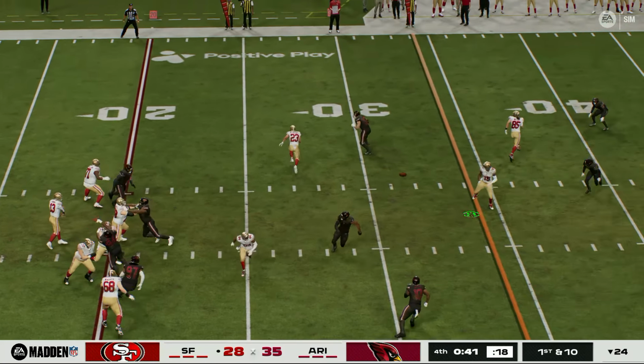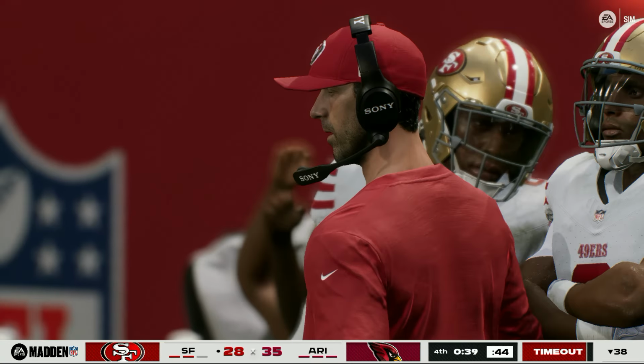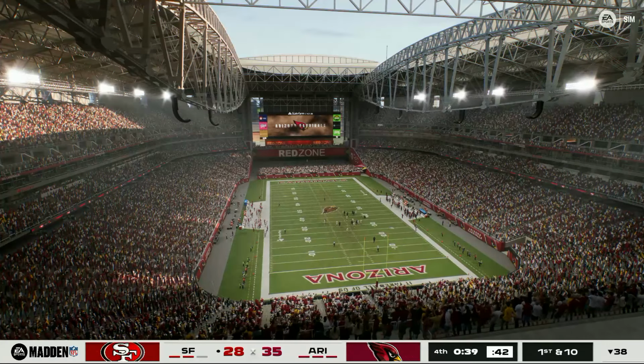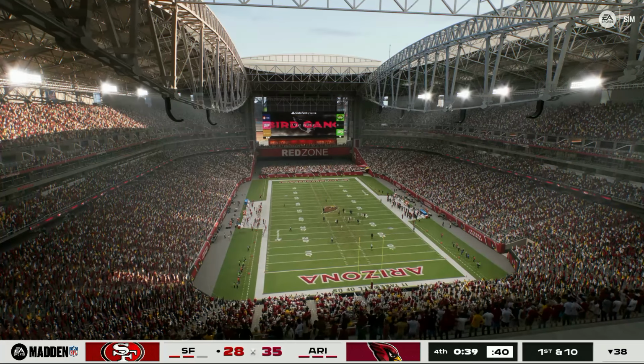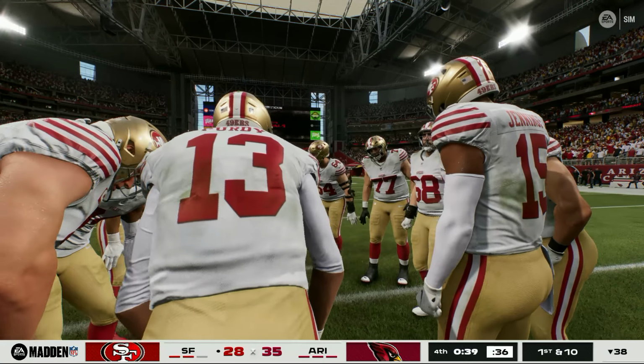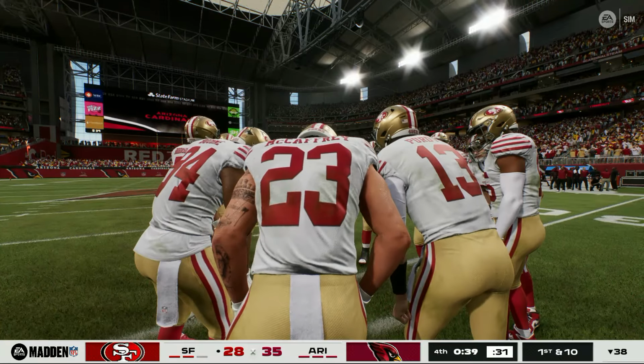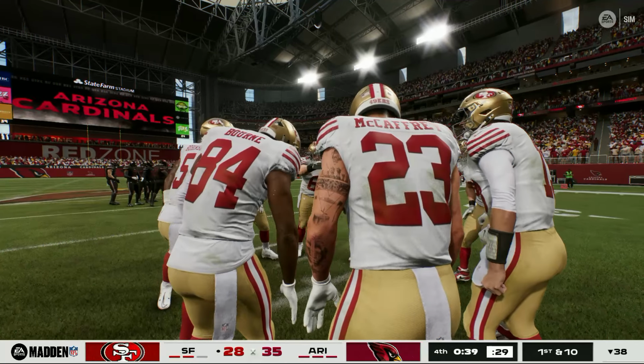Shotgun snap to Purdy. That's taken in by Jennings. And he'll be brought down up around the 38-yard line. The Niners will use the first of their timeouts. Stop it here with just under 40 seconds to go in the game. 13 yards. First down, San Francisco.